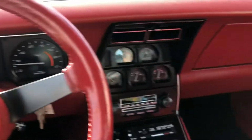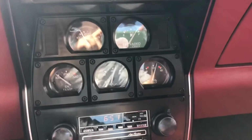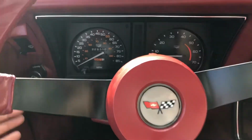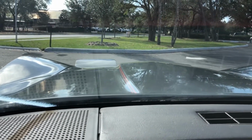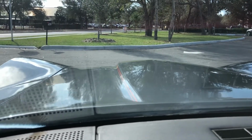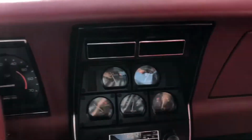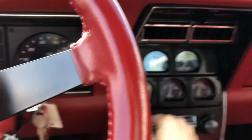Okay, we're inside the 82 Corvette. I love all the old school gauges. Everything seems to be in working condition. We've got your blinkers. One of my favorite parts, the lights, the light flip. Gotta love it. All right, I've got the AC blowing super hard and cold right now. It is a little warm today. So that is definitely working good.